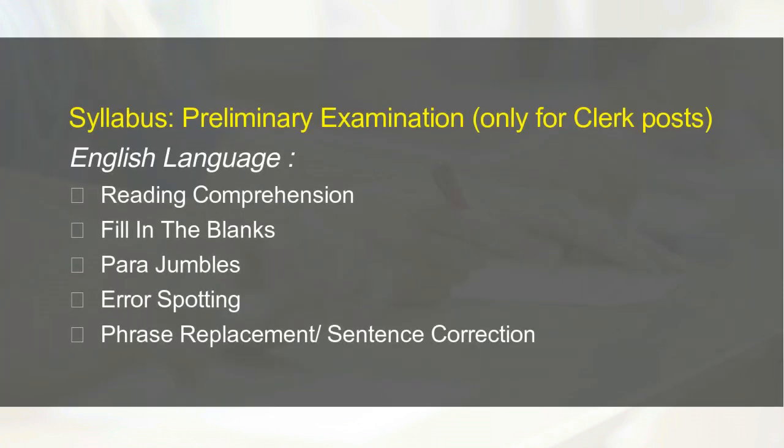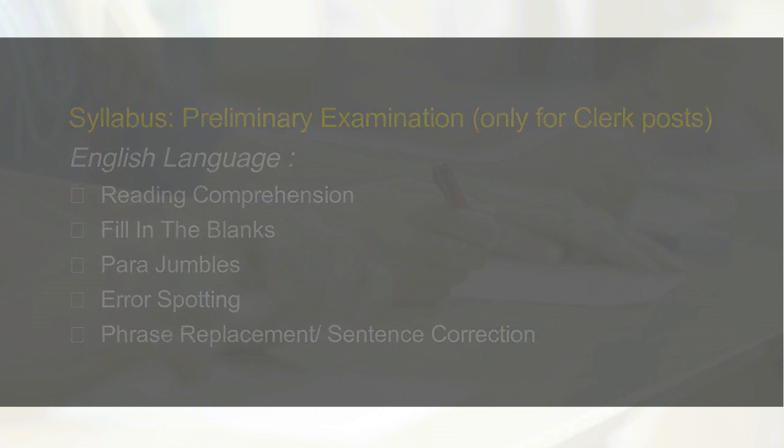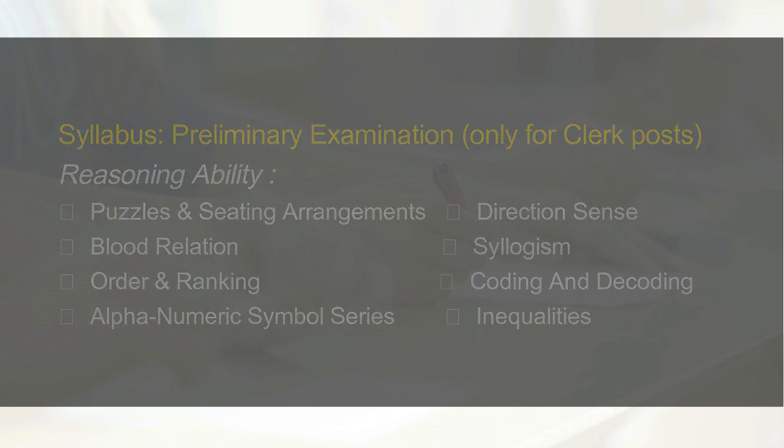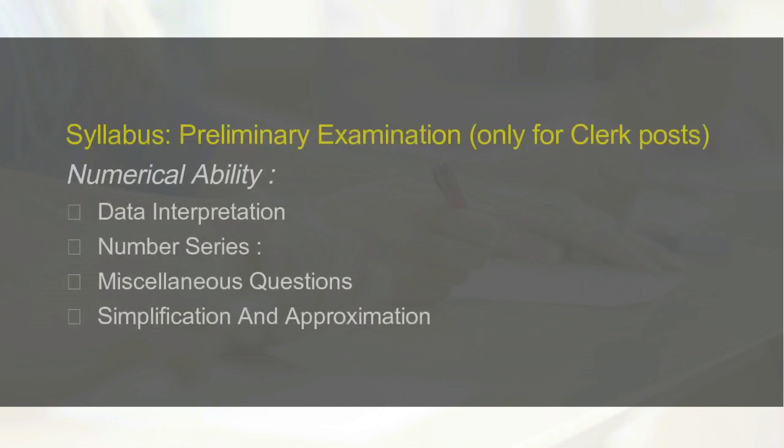Syllabus. Preliminary examination. This is only for clerk post. English language: reading comprehension, fill in the blanks, para jumbles, error spotting, phrase replacement or sentence correction. Reasoning ability: puzzles and seating arrangements, direction sense, blood relation, syllogism, order and ranking, coding and decoding, inequalities, alphanumeric series. Numerical ability: data interpretation consists of bar chart, line chart, tabular, etc. Number series consists of completing the series, finding the missing terms, etc.